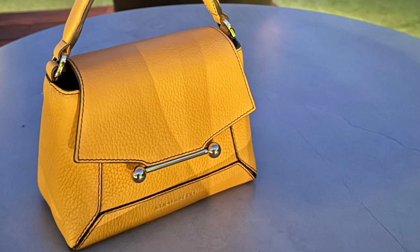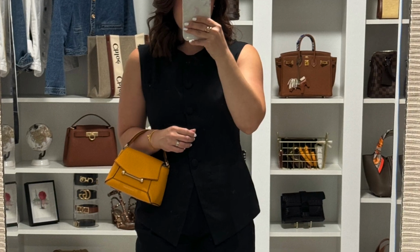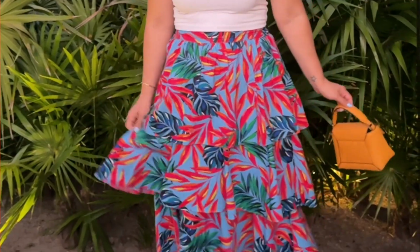It is such a nice yellow shade. It's not a bright yellow, it's not a pastel. It has a little bit of a dark undertone to it. So when I wore my black outfits, I felt like she was the perfect little statement piece. And even with the colorful outfits that I decided to incorporate this year, this one would just finish off the look so perfectly. It is a good size for being a nano bag.